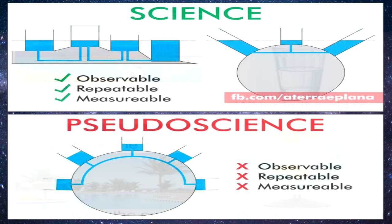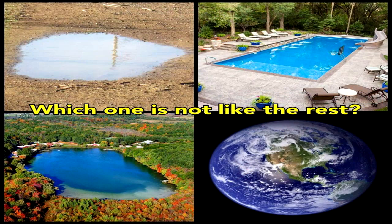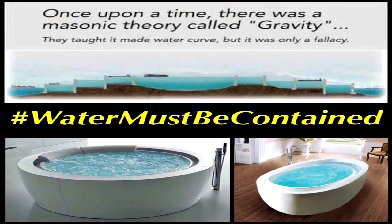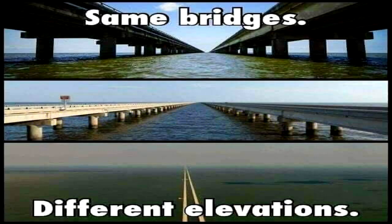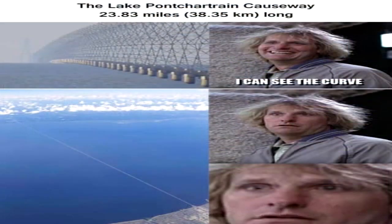Globe apologists will claim the mythical force of gravity somehow causes lakes and oceans to bend in conformity with their fantastical ball earth. But, conveniently, of course, only at a scale too large for them to recreate. In reality, no matter what the scale, all contained, undisturbed bodies of water are demonstrably flat, including the 24-mile expanse of Lake Pontchartrain. This becomes obvious when viewed at altitude, as the entire lake and causeway can be seen with a perfectly flat horizon above them.